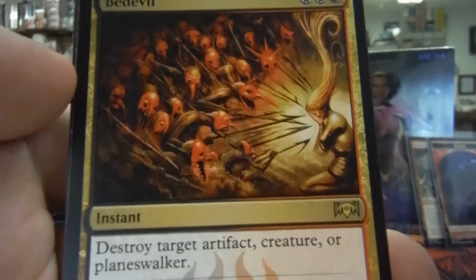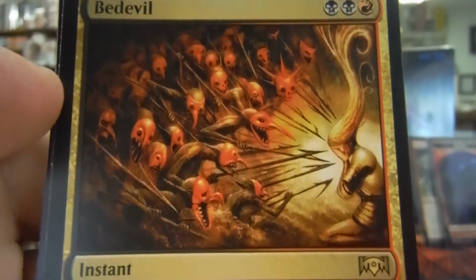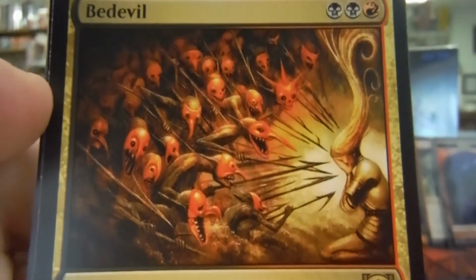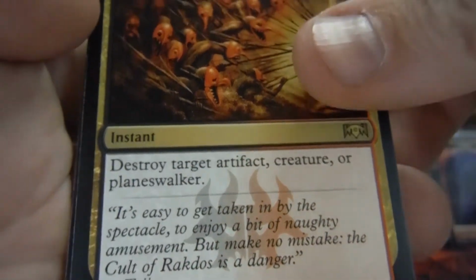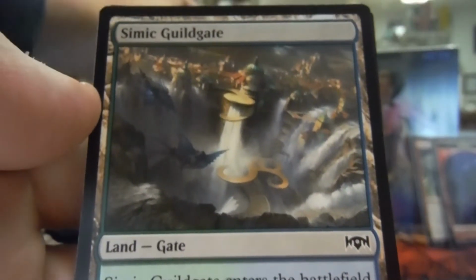Wow, this is actually one of the cards that's being posted everywhere for the artwork. But destroy target artifact, creature, or planeswalker. Really good card. Really strong control. Wow, really like that one. I like the artwork on that too. Yeah, so that card's going to be really cool to see in the future.